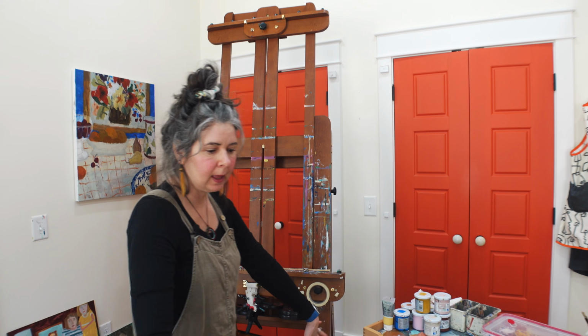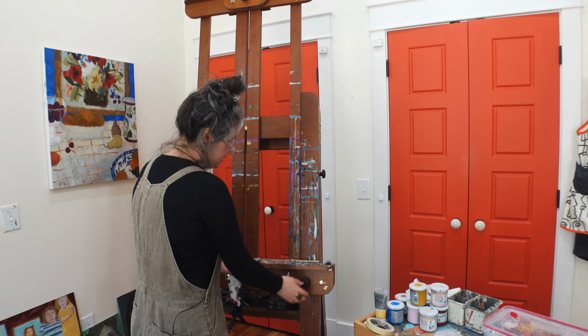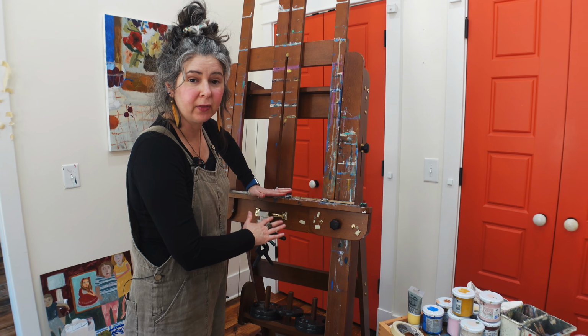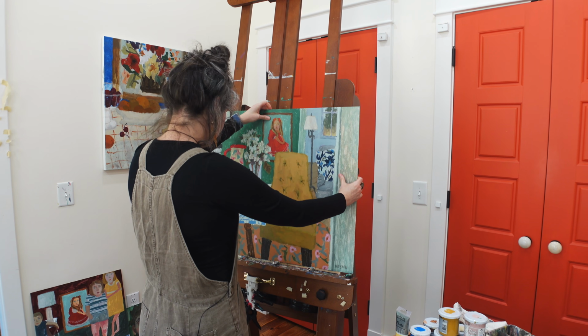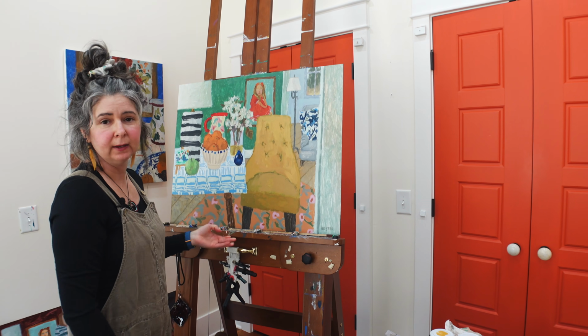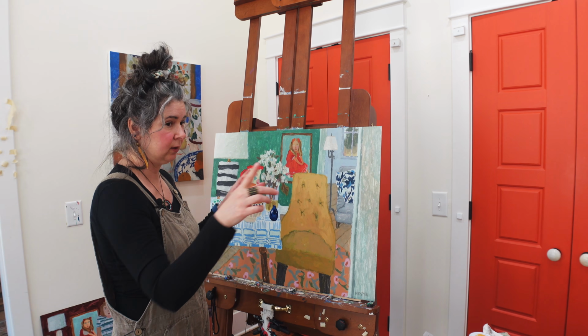So let me show you some components of it. It just lifts very easily. Actually, because there's nothing on it, I have to put a little more pressure. Let me get a painting. So if I have a painting on there and it's unlocked, I can just lift it so easily, which is super nice, especially when I have big paintings on there, like that big boy.